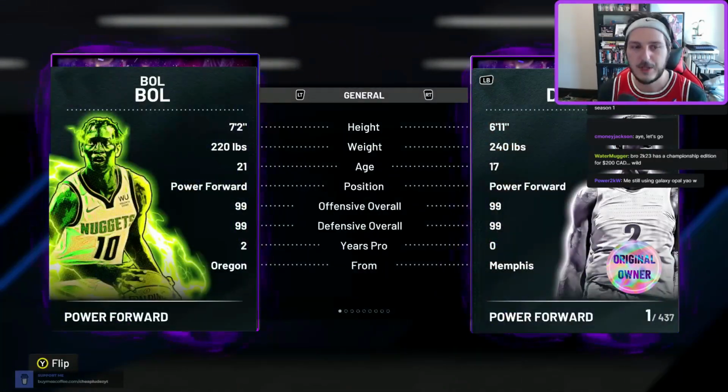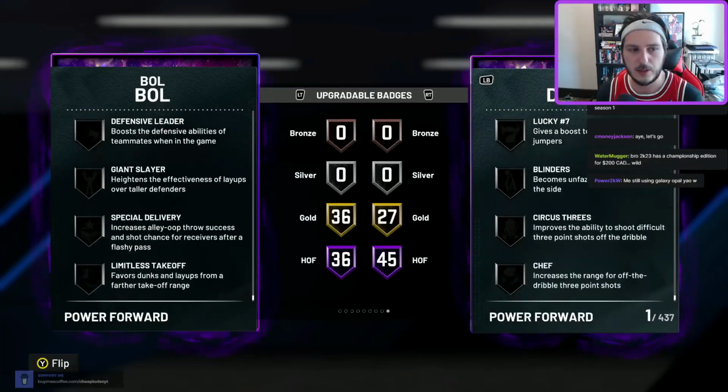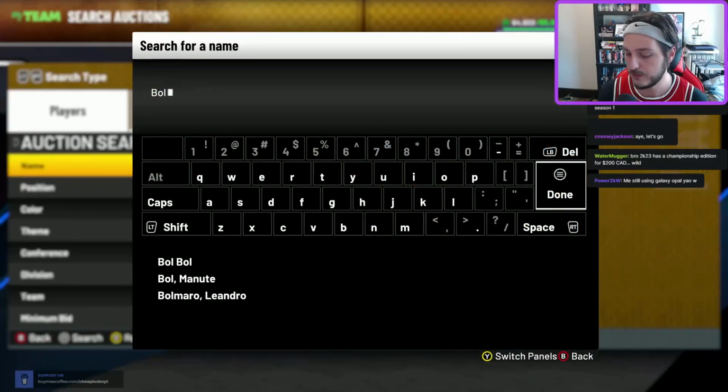Like, 7'2", Brook Lopez base. I mean, he's got pretty much every badge that you would want also. Like, there's really not much that you need to give him. He's good off the rip. This card was ridiculously fake for a reason, and he deserves the attention for sure.